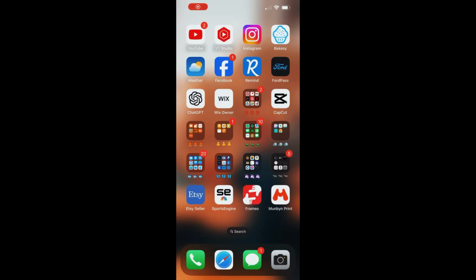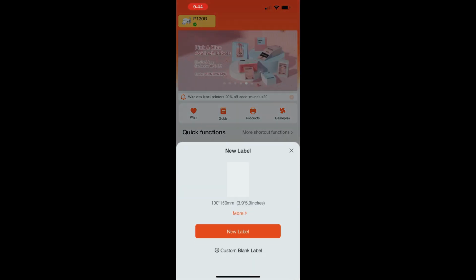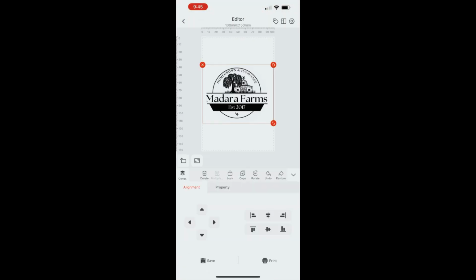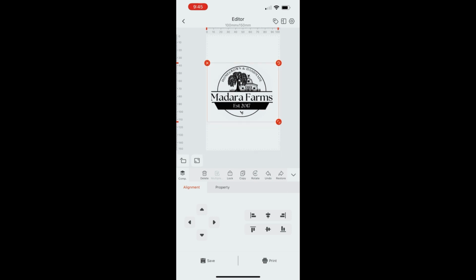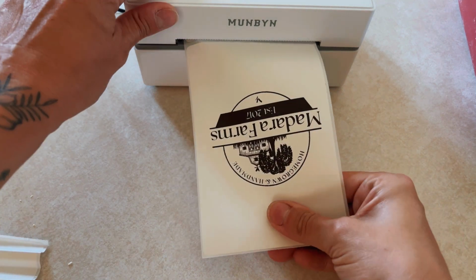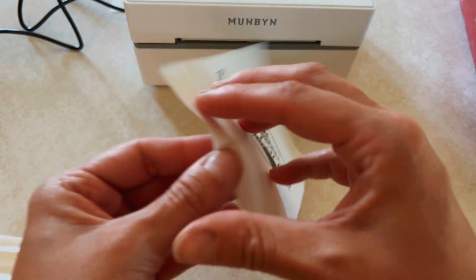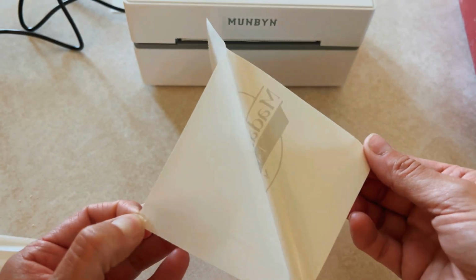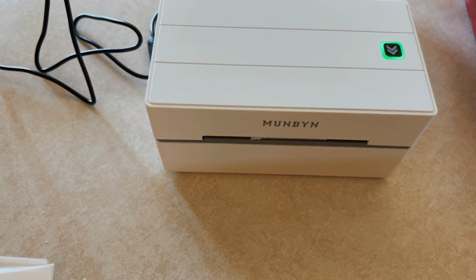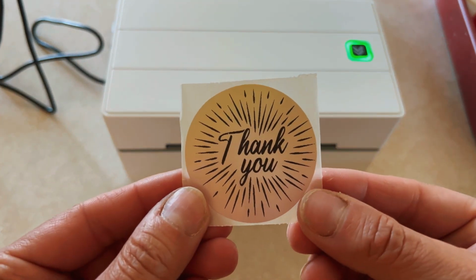Then you just go into the app and you can create a label. They have a bunch of already made labels here that you can do, but we're going to create a new label. I have the Madera Farms logo in my photo album, so I just pulled it in here, and then you can adjust the size however you want. I'm just going to print one so you guys can see how easy that was. It literally takes seconds to print. Now I could have printed it the other way, and I think that would have worked a little bit better, but you can see this is just super easy. We're going to try some of these circle labels just to see what those look like, and again, printed in seconds, and they look so professional.